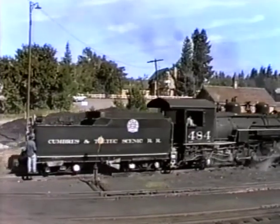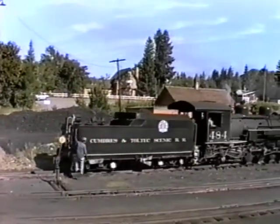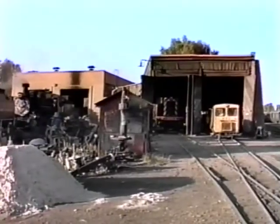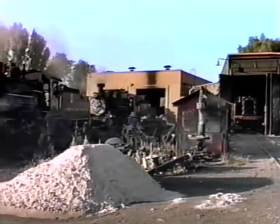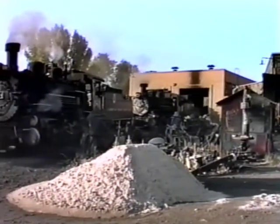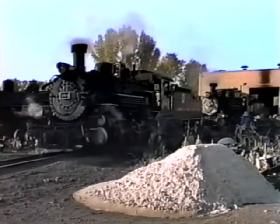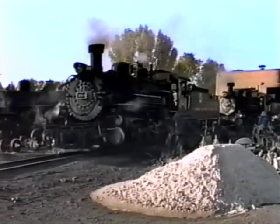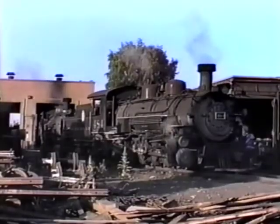The states of Colorado and New Mexico jointly own the C&T, and the railroad is managed by Kyle Railways out of California. The only significant addition to the property is the brick engine house to the left. The original wooden roundhouse had six stalls. It burned and was replaced by a nine-stall brick roundhouse. Only two stalls remain today.